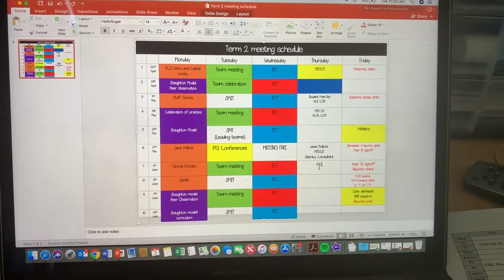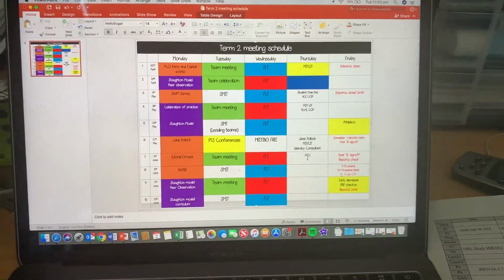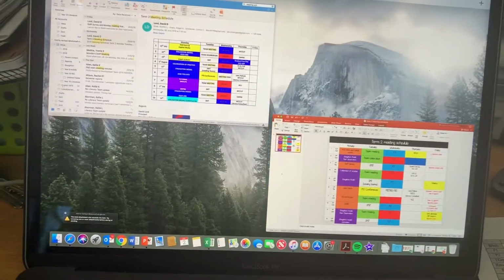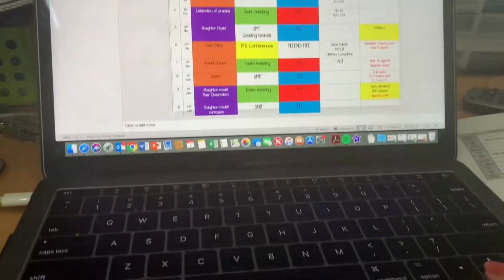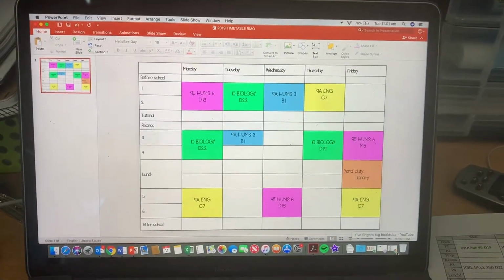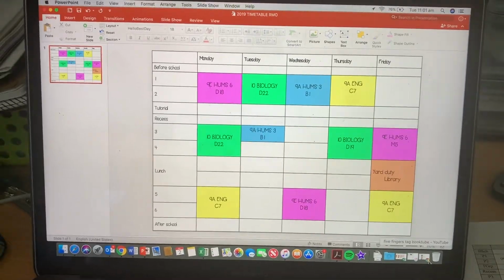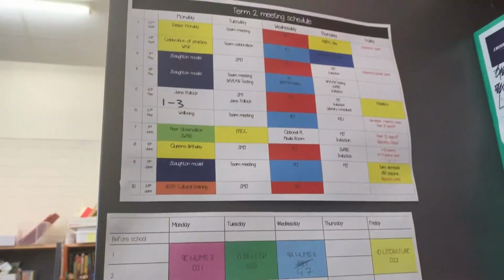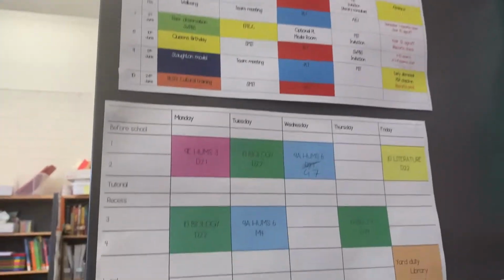Wish me luck. Okay, just a quick update on what I've gotten done. Just typing up my meeting schedule, that should say term 3, not term 2. And I have updated my timetable with my new classes, so that is what my old timetable looked like. That is the old meeting schedule.